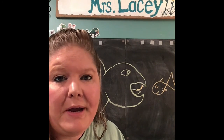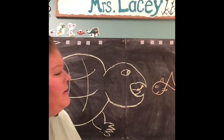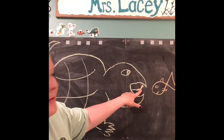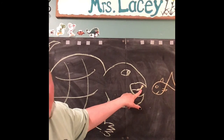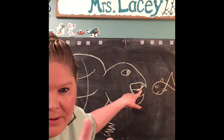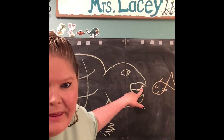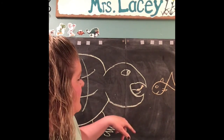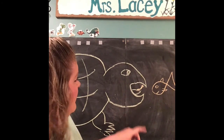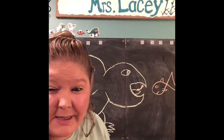And one of the cool things about alligator snapping turtles is this. They have their tongue, but they have a second tongue attached to their tongue that makes it look like a worm. And they wave it around like a worm to try and entice fish to come into their mouth so they can eat them. Isn't that cool? That's pretty cool.